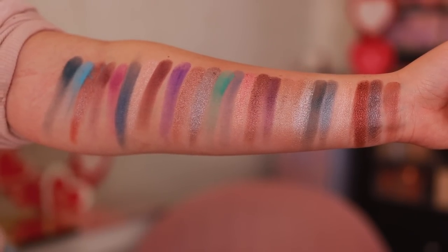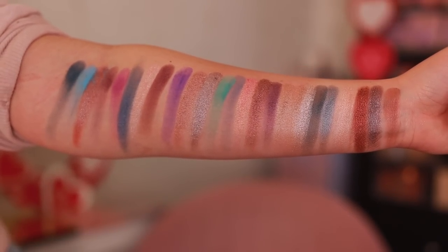I will say, okay, I want different mattes in here. I feel like in some cases it can be hard to create a look in here because we need more matte plums and just complementary mattes. I feel like we have a lot of shimmers going on. You can still get gorgeous looks, don't get me wrong, but I do feel like there's some pieces missing here. Anyways, quality is like the best, and you see how beautiful this is. I have nothing really bad else to say about that.